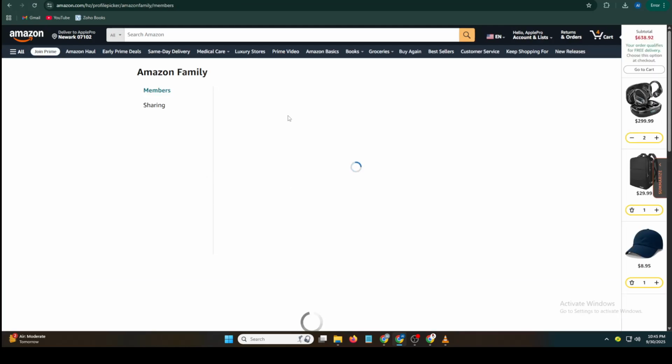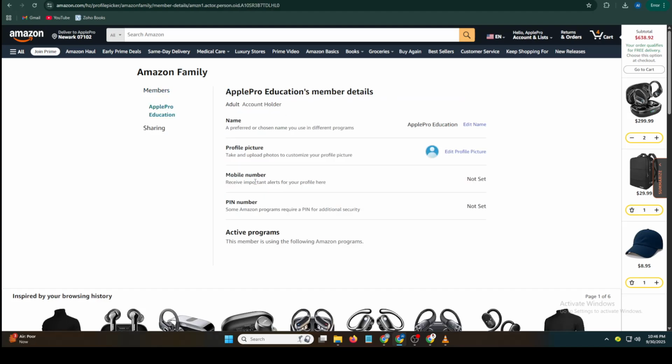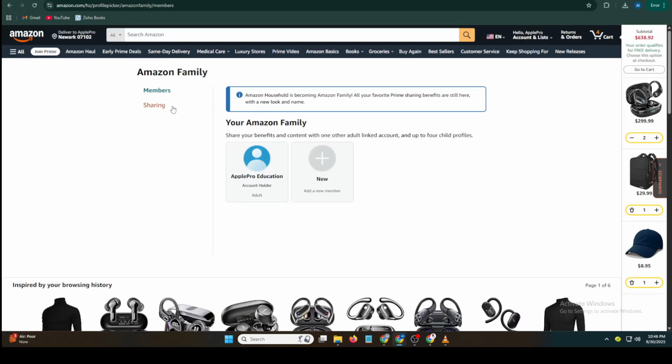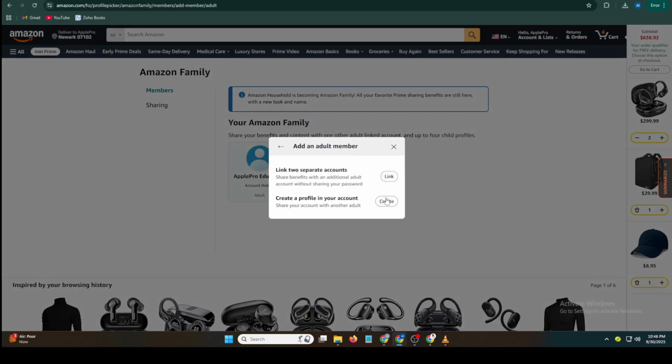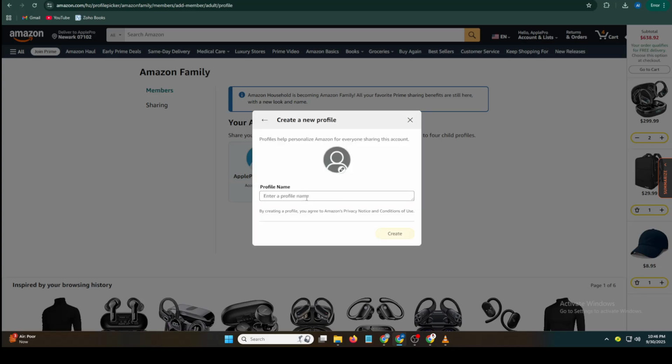You'll have the choice to add an adult or a child, depending on the type of access you want them to have. Adults can share all Prime benefits, while children will have limited access. After choosing the type of member, enter their name and email address. Double-check the email to make sure it's correct, otherwise they won't receive the invitation.